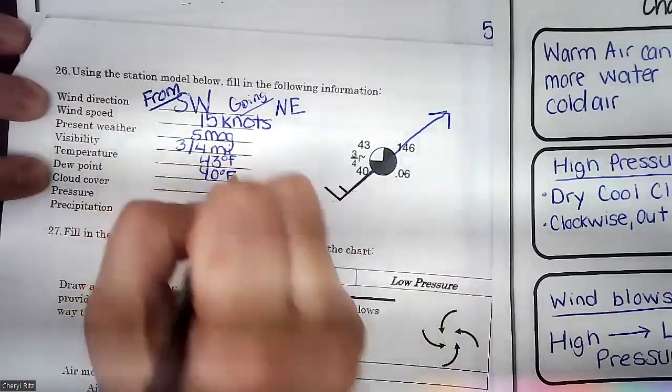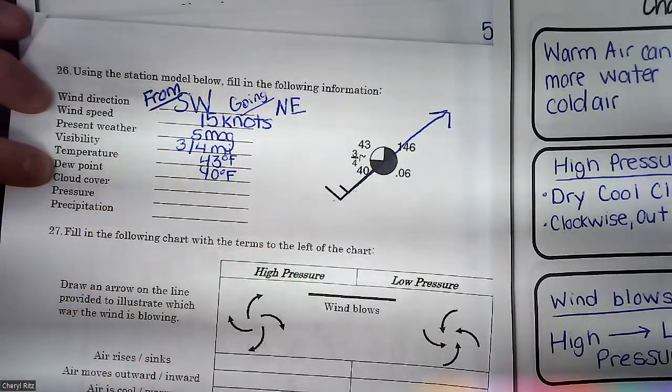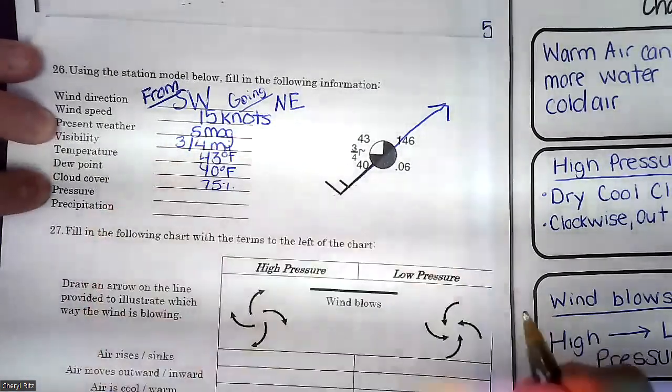Hey, since those are so close, what does that mean? It's about to rain, or it just did rain. It's really close to raining. 75% cloud cover.